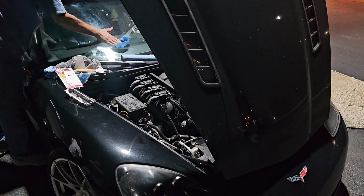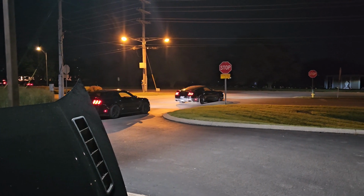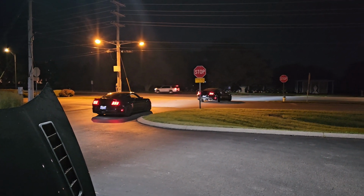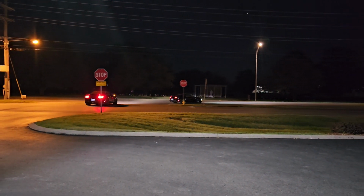A little bit of a coolant leak. Put a fuel pump in.